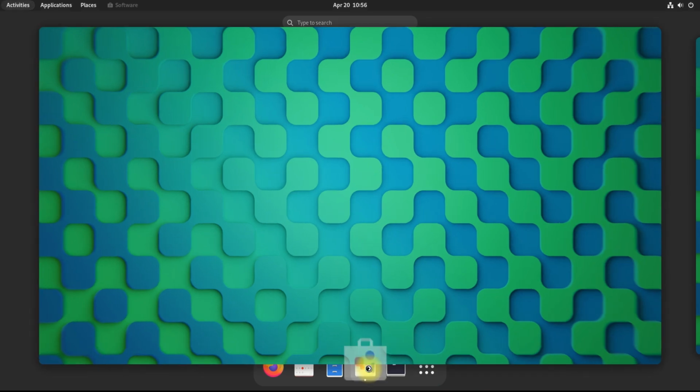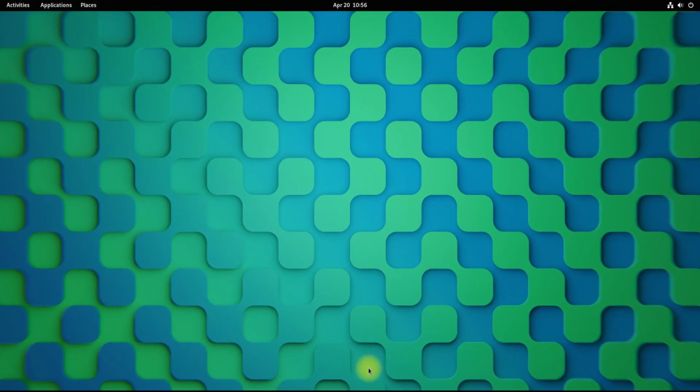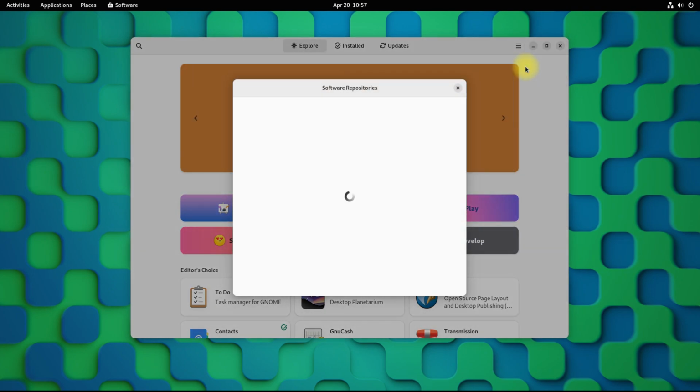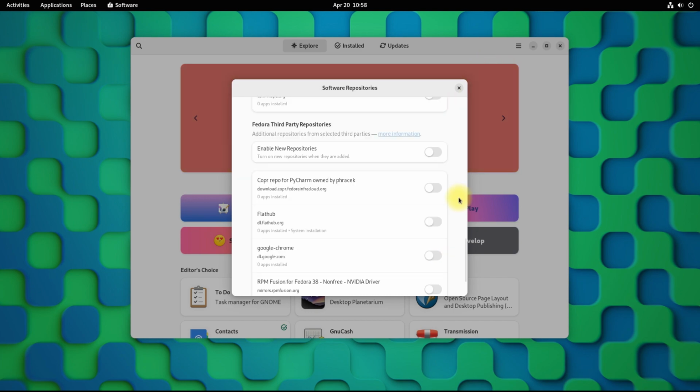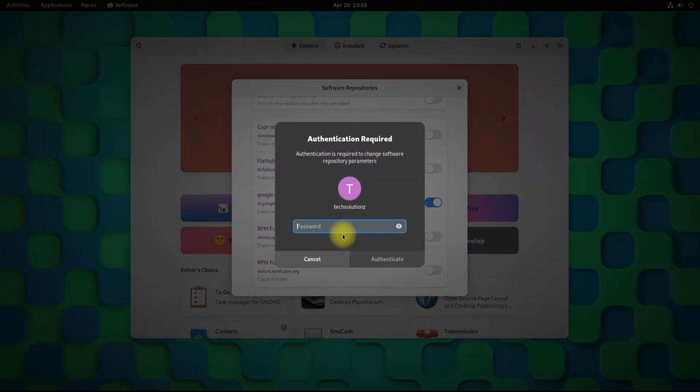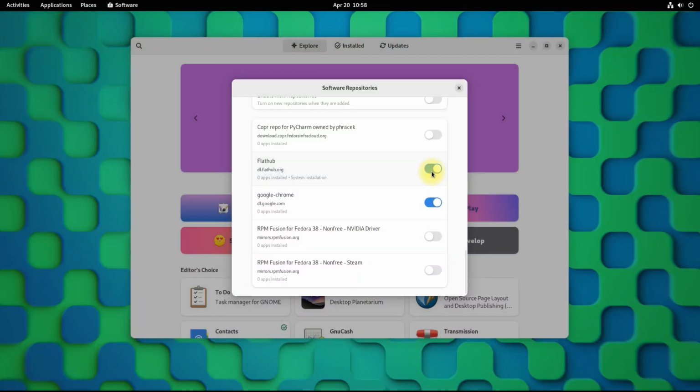You can also enable different repositories like Google Chrome with this setting. It can be handy to install third-party apps easily on Fedora 38, like we want to install Google Chrome browser. Just enable it and install Google Chrome browser in terminal with DNF. It can be handy.